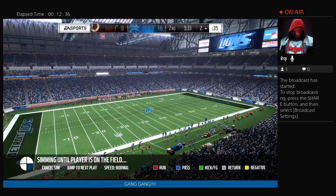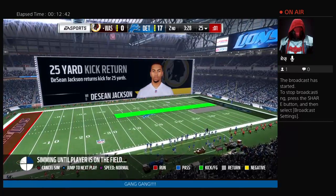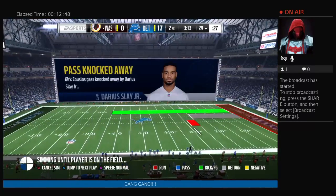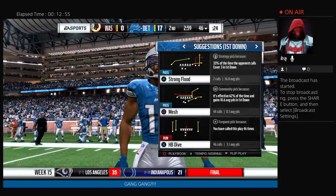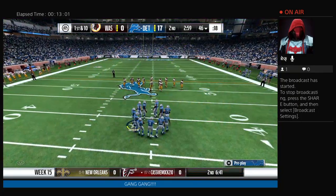Y'all not ready. Now watch how they score before halftime. They always do it. We never get shutouts. Watch. They're not scoring now. I'm saying right before halftime. Unless I make like the longest drive of life. Detroit getting set to go.